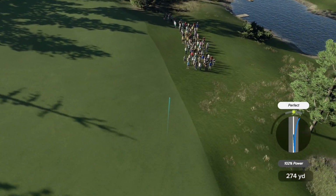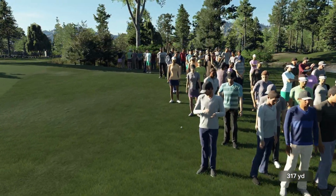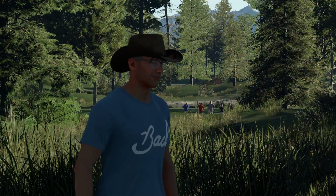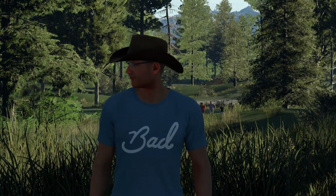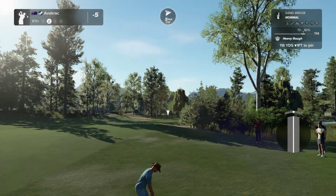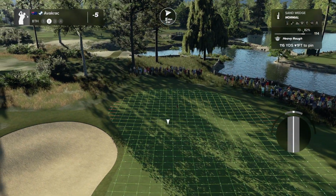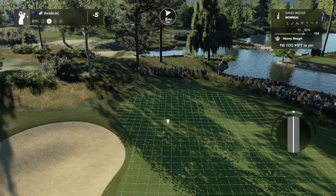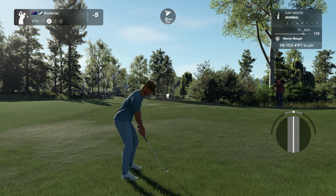Oh, geez, look out. Who needs a fairway anyway, eh? Not me. No, it'll be fine. It'll be fine. All right, 116 yards. Yeah. Let's give it that. Gap wedge.